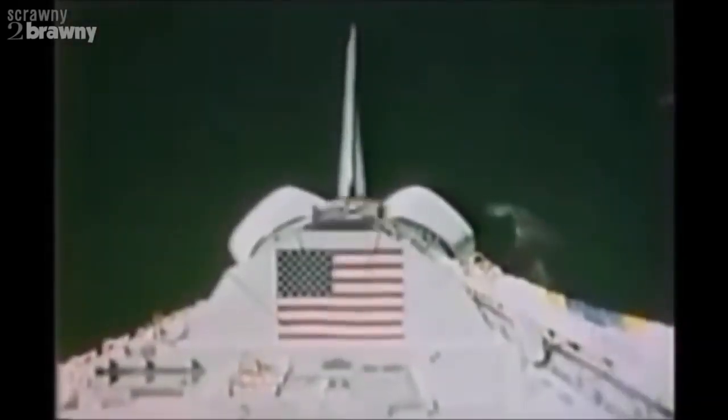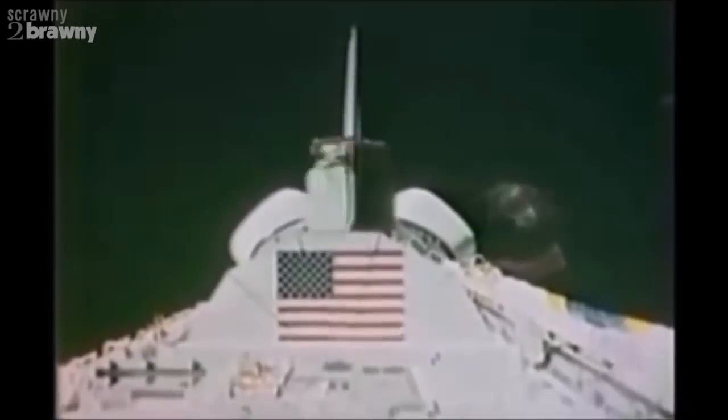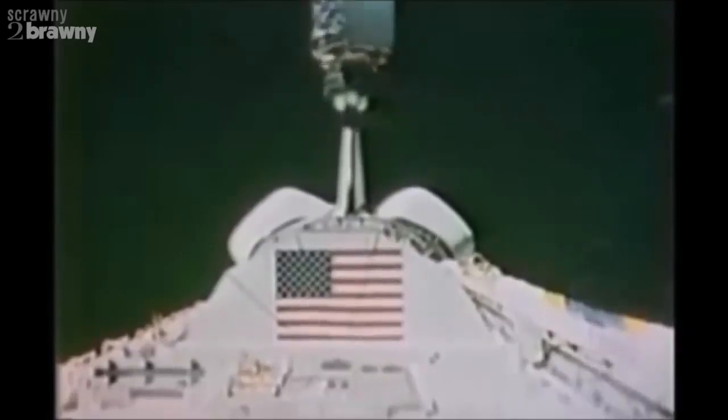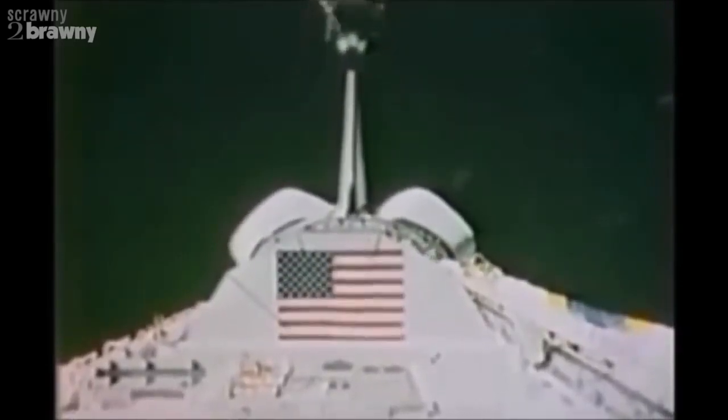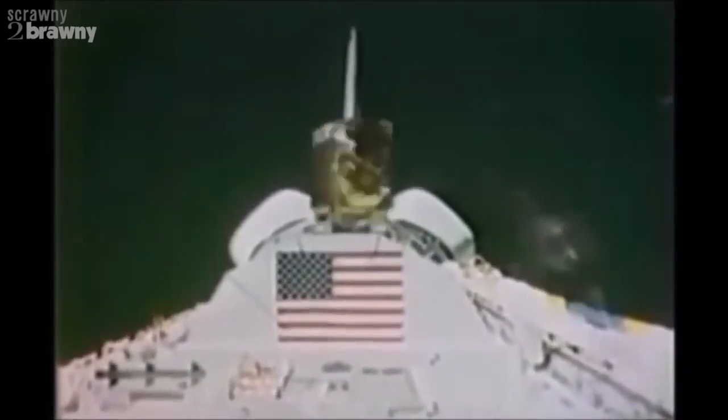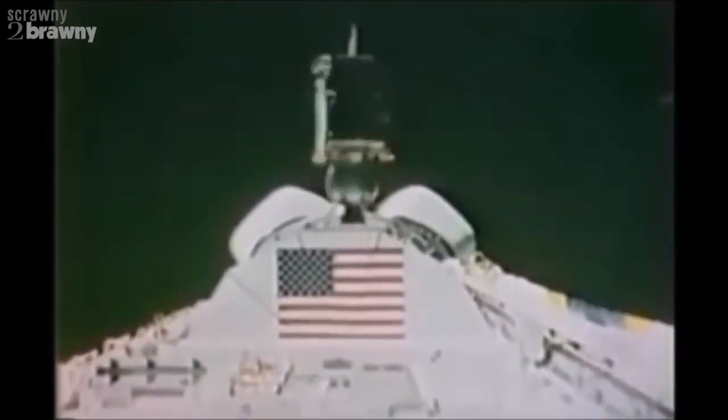Here's a picture of the lunar module actually being deployed from the spacecraft. Did you see it in the background? There was a guy in the background, man. I'm not kidding you. You can't deny that that's someone in the background. There's a guy moving in the background.